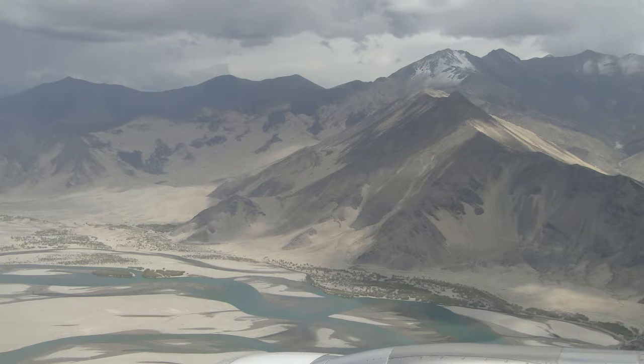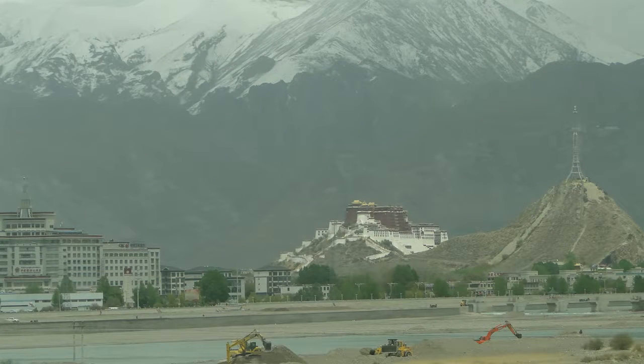Lhasa is in a valley surrounded by mountains. As we landed and got off the airplane, we immediately noticed the 12,000-foot altitude because it was very difficult to breathe. Our first glimpse of the Potala Palace, the home of the Dalai Lama, as we entered the city of Lhasa. Lhasa is 3,100 years old, and it means land of the Buddha.